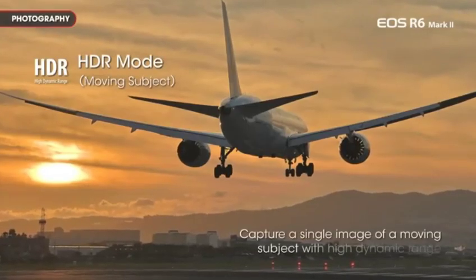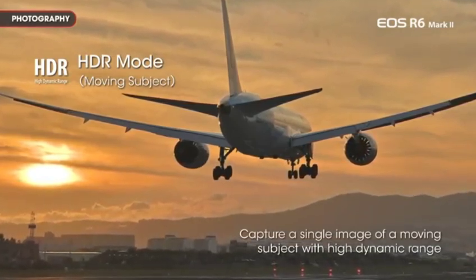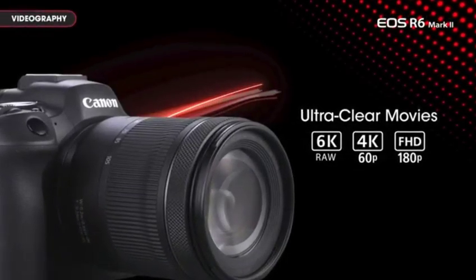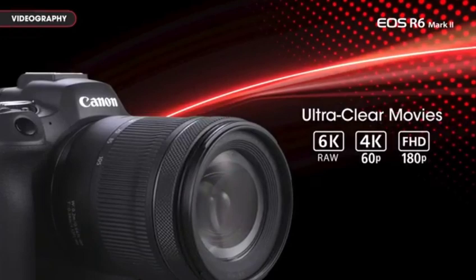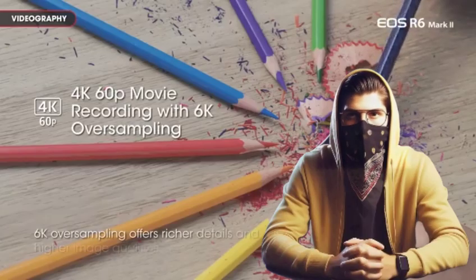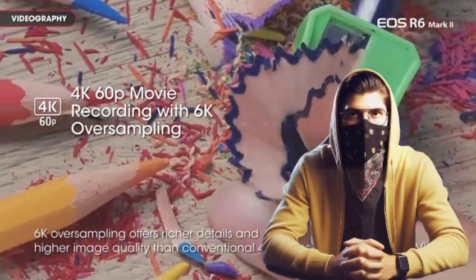Nonetheless, Canon's RF mount lens choices remain relatively limited. If you want more third-party lens options, the Sony A7 IV is another strong contender, albeit its ergonomics leave something to be desired. Of course, the original R6 is still a terrific choice, especially if photography is your primary focus.